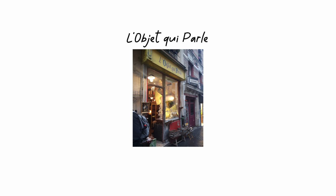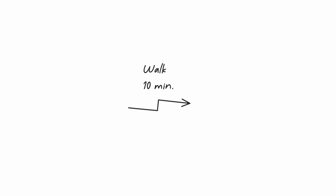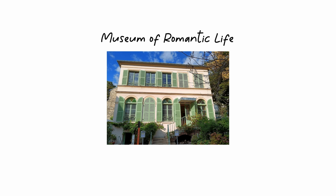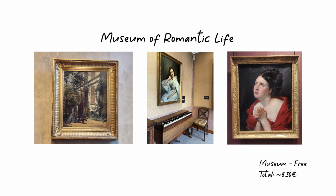The next destination is the Museum of Romantic Life. But first, check out this antique curiosity shop on your way. It is a must-see for those who love flea markets and are looking for unique pieces. Take a 10-minute walk to the Museum of Romantic Life. The museum displays numerous memorabilia of the romantic literary figure George Sand, paintings and sculptures of famous French artists.